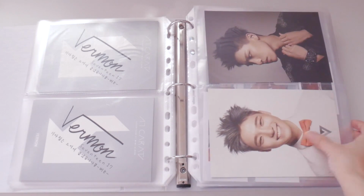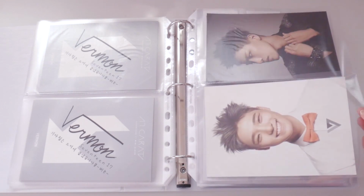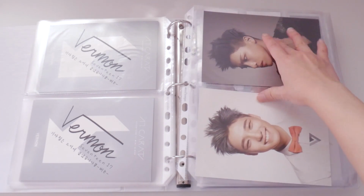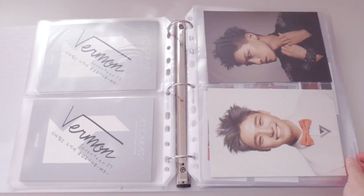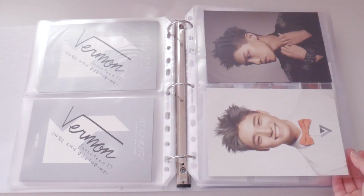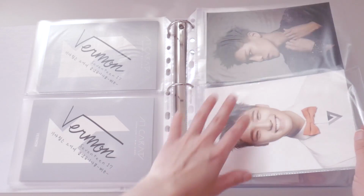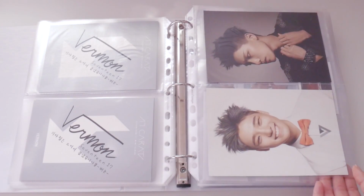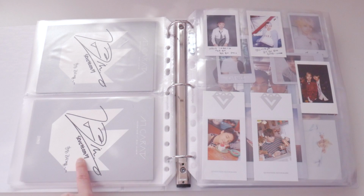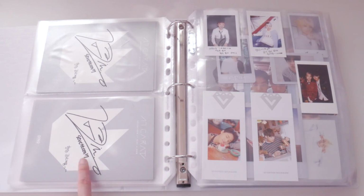And these right here are clear files, but I sewed the center and it made a slit so I can hold two of these big postcards. Just because I didn't want to go out and buy those expensive clear holders for the postcards. If you have a lot of time on your hands like I did, then that's something you can do. And if you don't know how to do that, there are a lot of tutorials online.